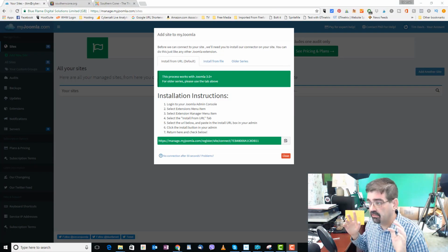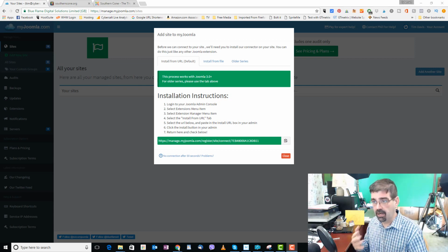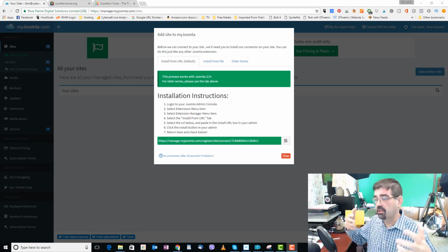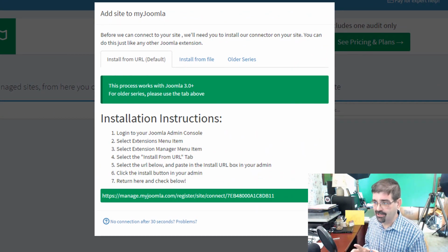And here are the installation instructions for the plugin that is going to be used for myjoomla.com to access your Joomla site, my Joomla site. Now, there's lots of great instructions on this site. The first time when I was checking this site out and preparing for this tutorial, I wasn't reading everything and I kind of got confused and lost, but there's lots there. So just read your way through the instructions.